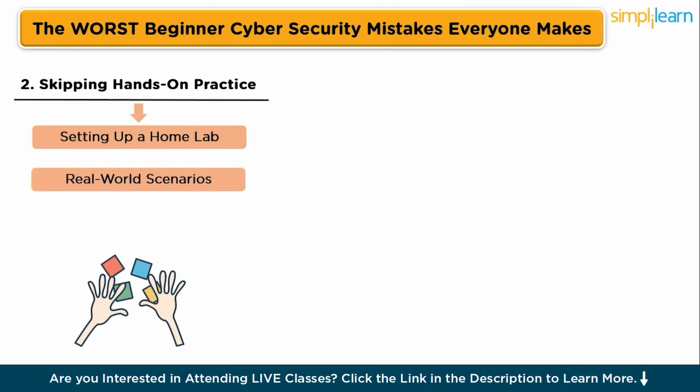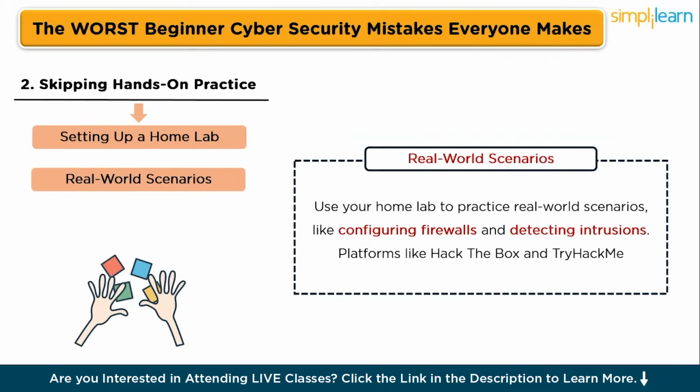Then comes real world scenarios. Use your home lab to practice real world scenarios like configuring firewalls and detecting intrusions. Platforms like Hack The Box and TryHackMe offer cybersecurity challenges that mimic real life networks and systems.